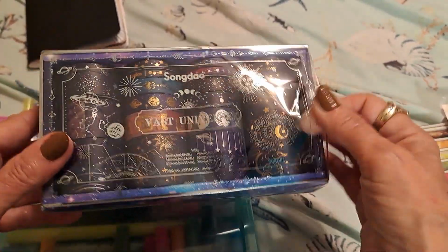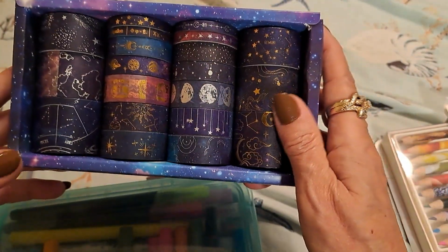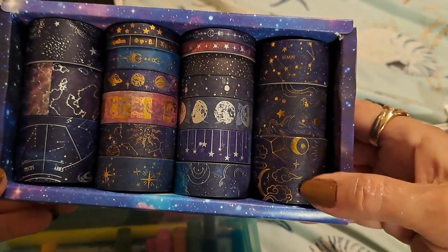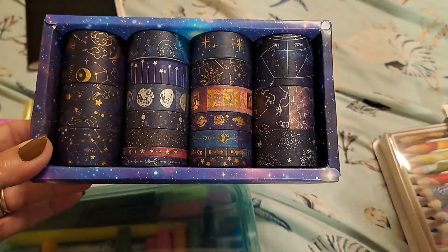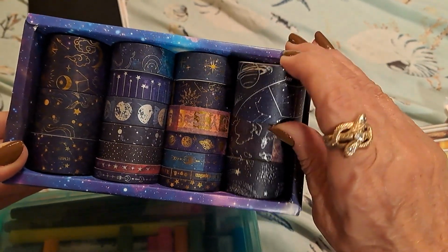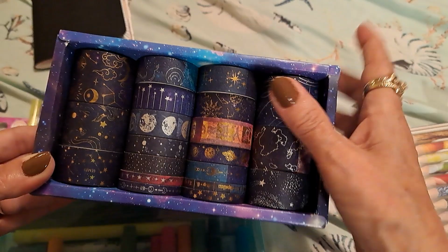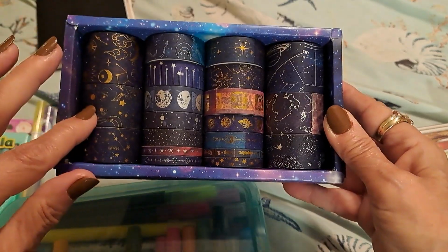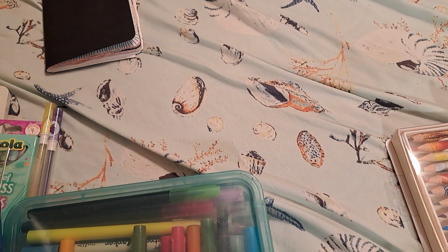So here they are. I think these were $3, $3.50, something like that. But I just like that they were, you know, dark, but yet gold, so that they wouldn't be so hard to match. Plus I was needing fat tapes, because that's what I was missing. I still have some of the really, really skinny ones like that, but I needed some fatter ones for my coloring book pages, so I got those.